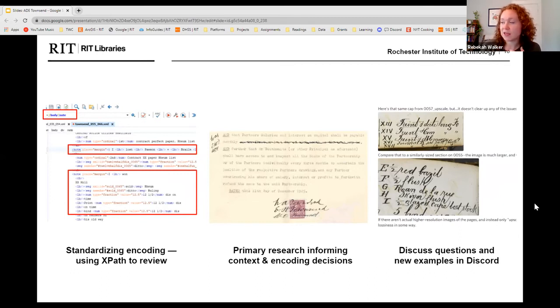So we've been using XPath, and the rightmost image there is from Discord, which we use to communicate with the students. And then the middle, Lisa, do you want to say anything about the research you've been doing?